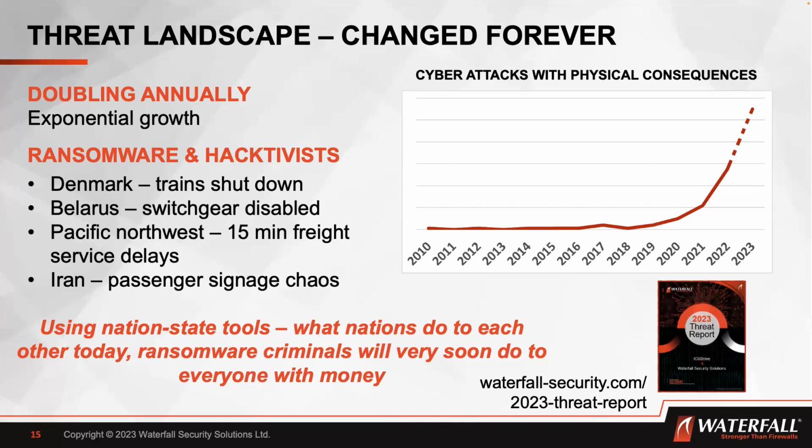Here's the thing. Most of these attacks, not all of them, most of them are ransomware. And ransomware, we observe, the ransomware criminal groups are using tools and techniques that less than 5 years ago were available only to nation states. Ransomware is running behind nation states by about 3 to 4 years.